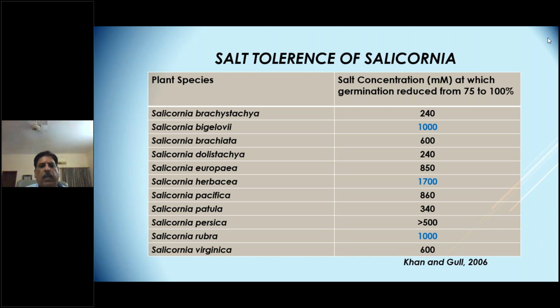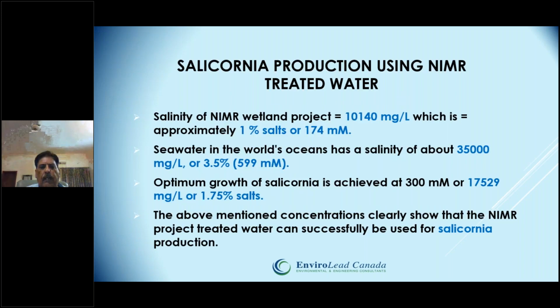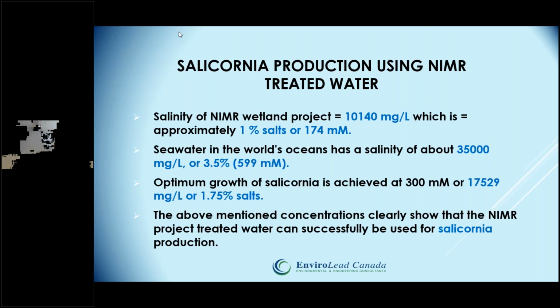Now I will do a little bit of a comparison of seawater versus this produced water, and the maximum concentration of salt water, any salt water, where Salicornia can successfully be grown. The salinity at Nimmer is 10,000 milligrams, which is about 1% salt or 174 millimoles. Seawater is 3.5%. Optimum growth of Salicornia can be achieved at 1.75% salt. So it shows that we can successfully use 1% salt, which is produced water, for successful production of Salicornia.